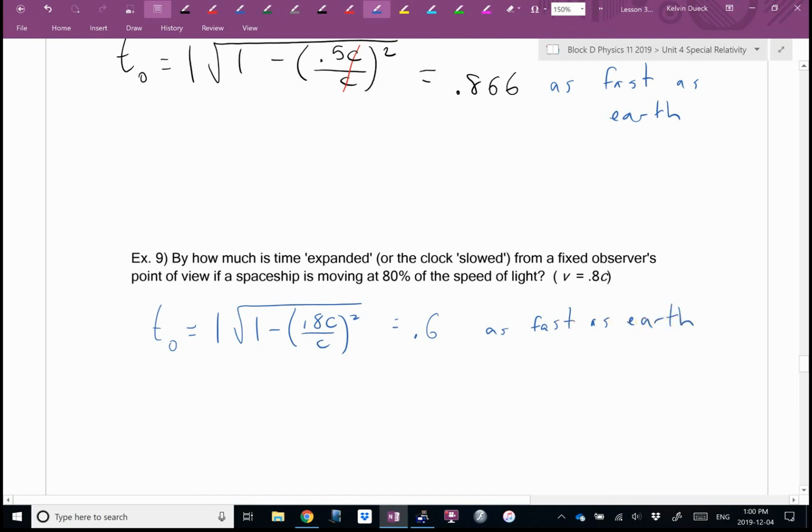Thanks for asking. I was curious if someone would notice I didn't put any units, because I've trained you, units. I did the Verizon phone call for you at the beginning of the year to teach you that units matter. It's a factor. So I would need to know what actual units you are measuring time back on Earth in, and now I can tell you what the answer is in those units.